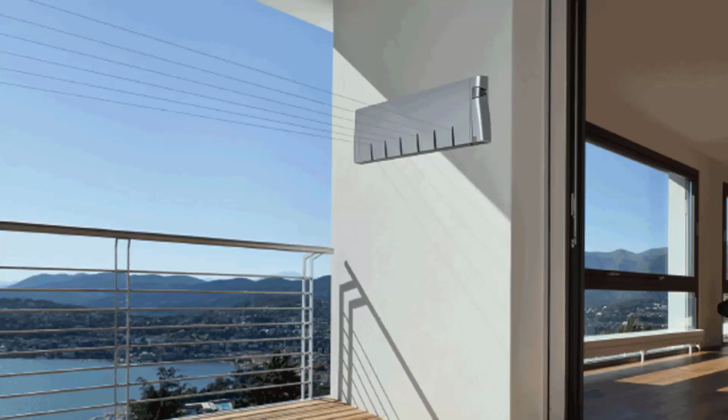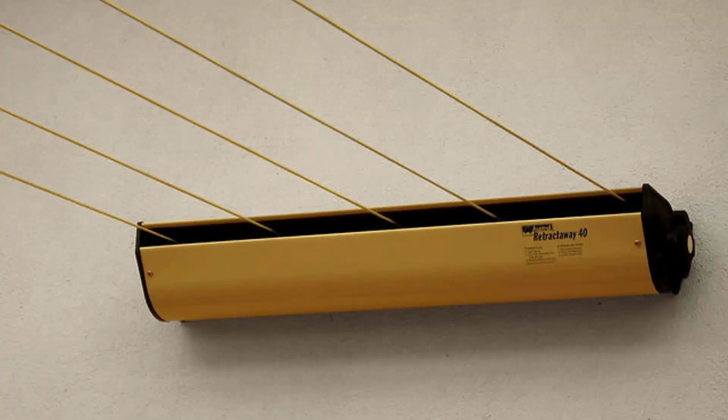We do have a range of products though from other suppliers as well, including Austral and Daytek. And this one here pictured is the Austral Retractaway 40. This unit has 5 lines and has a couple of model sizes from 8 metres right up to 10 metres, and would be our most popular retractable clothesline that we do.